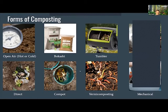And then another method is the compot, which is basically just a little pot, kind of similar to the direct. You stick it into the ground, but it has holes in the side so that the materials can seep from the pot outward into the soil. And similarly to the direct composting, it's nice because you can just do it and forget about it. And next time you go back, it'll all be decomposed.